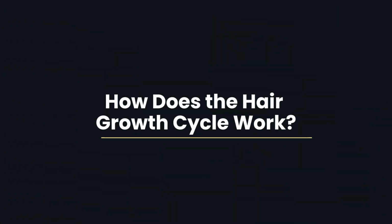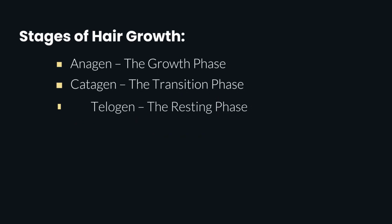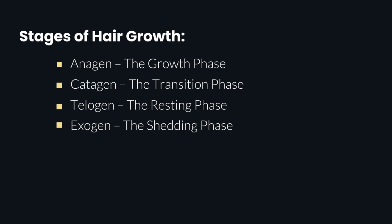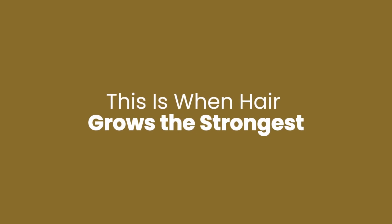How does the hair growth cycle work? So there are 4 stages. First, Anagen, second, Catagen, third, Telogen, and the last, Exogen. Basically, Anagen is the phase when the hair growth happens. This phase usually takes anywhere between 3 to 7 years, and this is the time hair grows strongly.